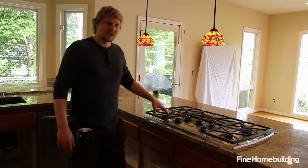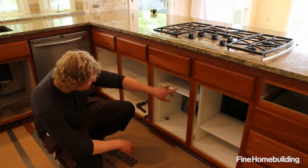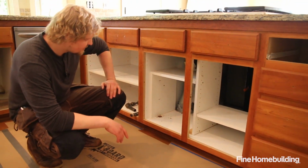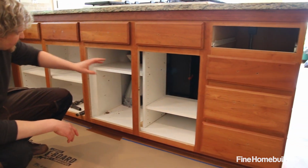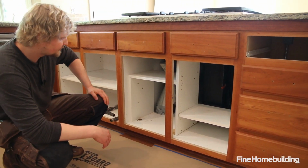Taking a little closer look at the island range, the downdraft takes up a lot of cabinet space, so this is really not great function. And the downdrafts never really work well. So we're going to get rid of all of this. We're going to free up a ton of space in the island, and we're going to put in drawer banks and get rid of these doors.